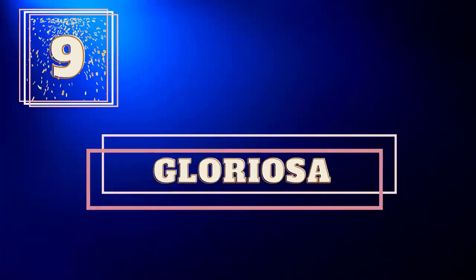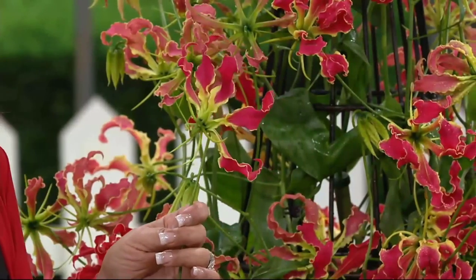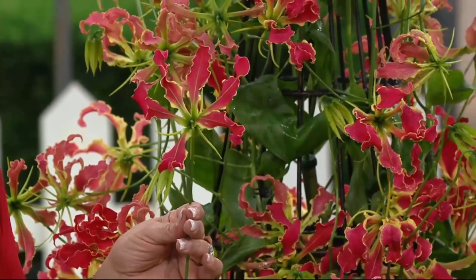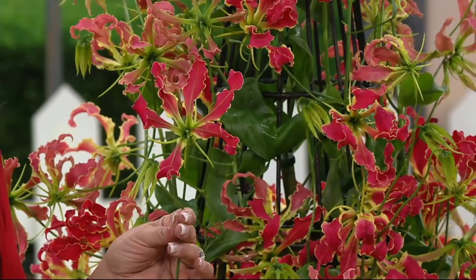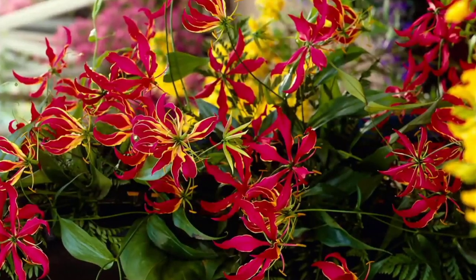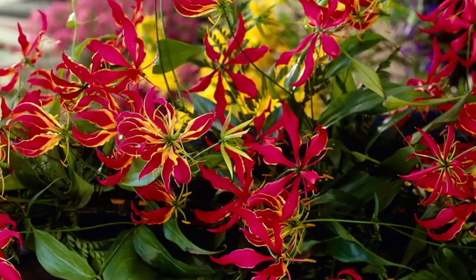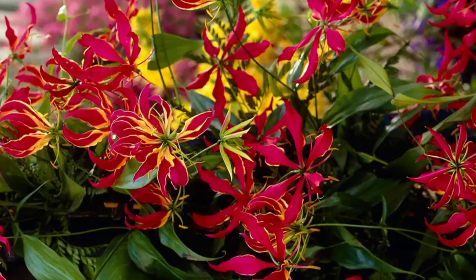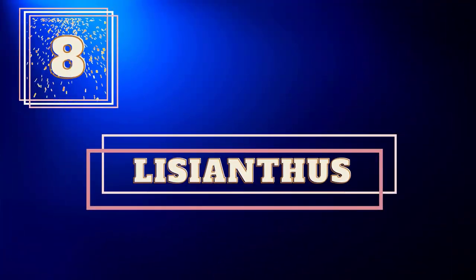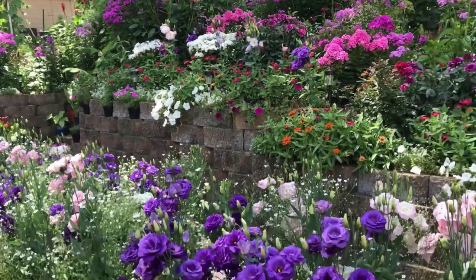9. Gloriosa. The gloriosa is native to Asia and Africa's tropical regions. This flower is rare and garners a great deal of attention due to its vibrant hue and irregular form. It symbolizes ambition and success, making it an ideal gift for someone who is beginning college or a new job. Each bulb is $10. Despite being one of the world's most expensive flowers, this is another inexpensive item on this list.